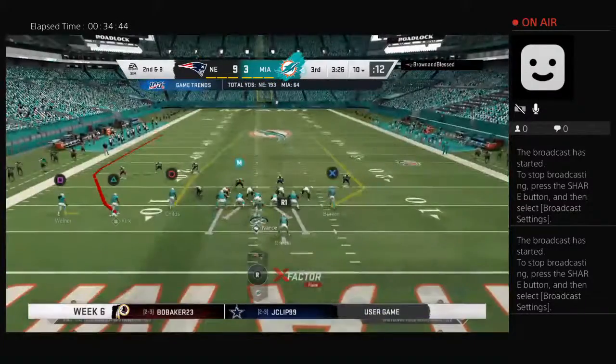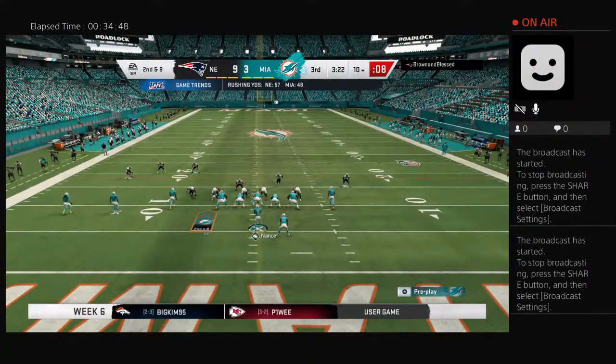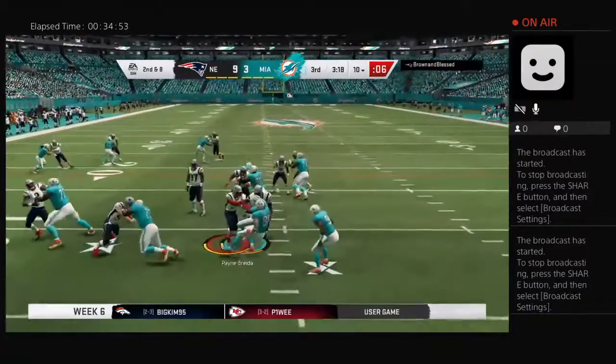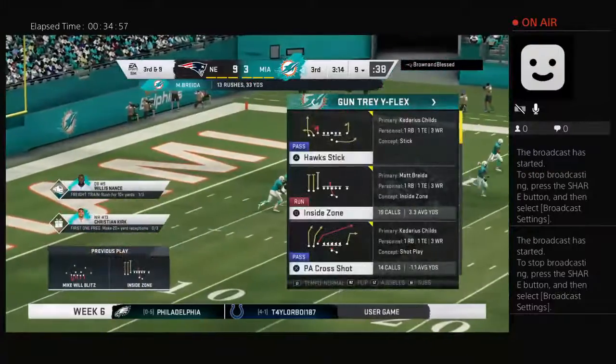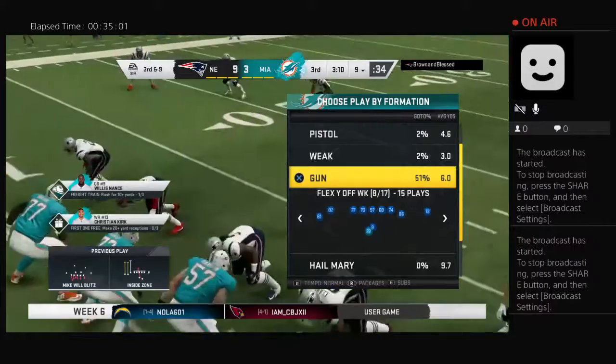The last run got a couple. Here's second and 8. They run again with Breida, and he is going to be stopped cold behind the line of scrimmage. The second down play results in a loss of 2 yards.